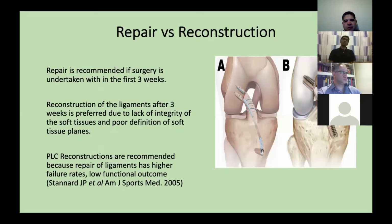Repair versus reconstruction. Yes, repair is only possible in the first 3 weeks. After 3 weeks, it becomes difficult. Why is reconstruction of the ligaments preferred after 3 weeks? The repair has probably a slightly poorer outcome and failure rates compared to reconstruction. That's why reconstruction of the ligaments is preferred after the first 3 weeks. Although the soft tissue planes are not very distinct, we can still repair at that time.